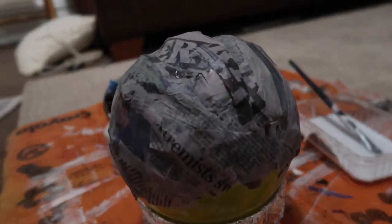I have made two heads. This one's drying pretty well. This one's just flat. And then this one, I don't know if you can see, but I put ridges in it. Oh, you can just about see.